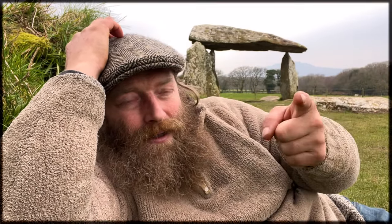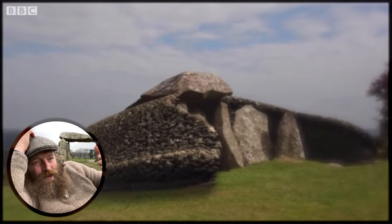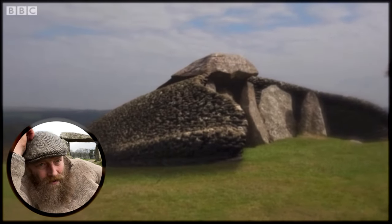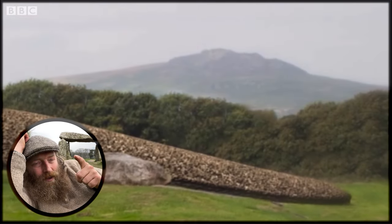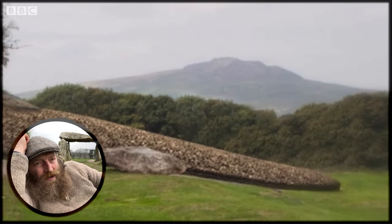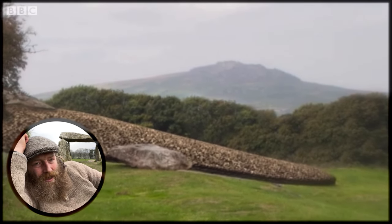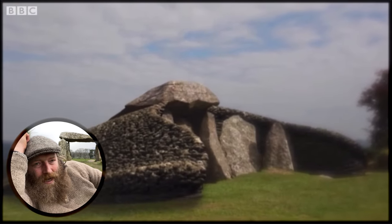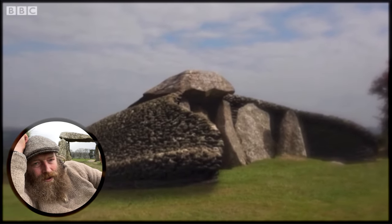Now, here is the video, which I just stumbled across, about Pentre Ifan and a reconstruction of it. I can actually see where that lays here. Here's that video. Now, looking at this video, this is exactly what I was thinking would be the perfect way to get this capstone on. Now, here, they're using this reconstruction.